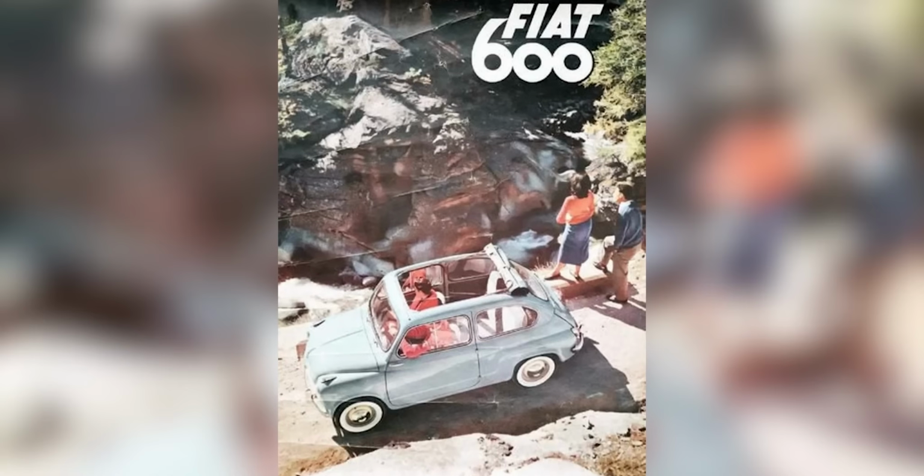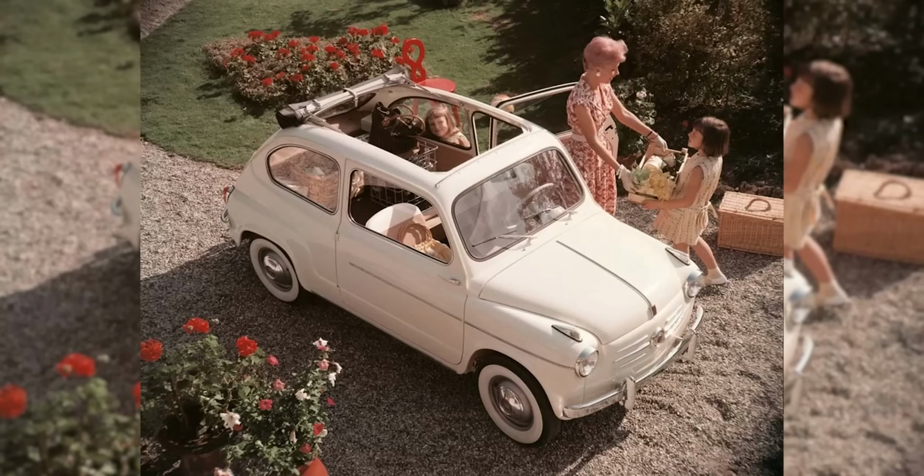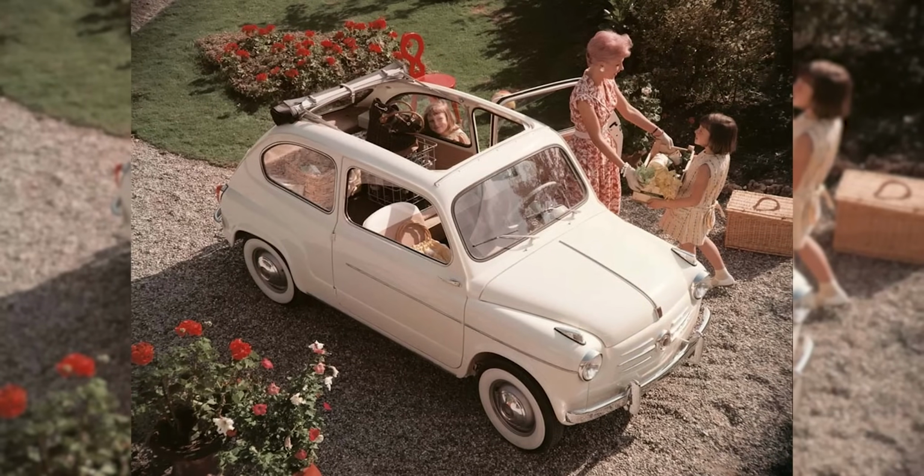And here you have a car designed to take that Italian family of 5 wherever they needed to go, to school, to church, on vacation.